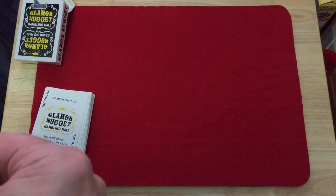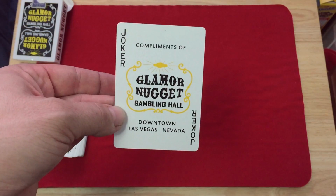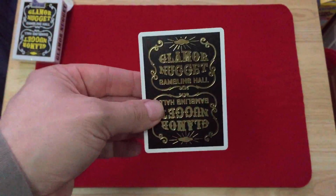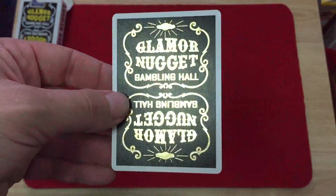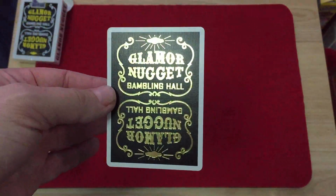And the black spot on the Joker, but it says compliments of Glamor Nugget Gambling Hall, Downtown Las Vegas, Nevada. Joker in the corner. And in the back design, look at that. Very sexy. It's black with gold foil. Yeah, they're a little bit more expensive because of that. Because they're more limited and the gold foil.